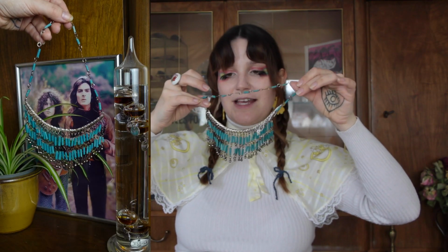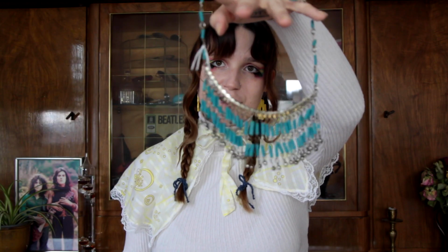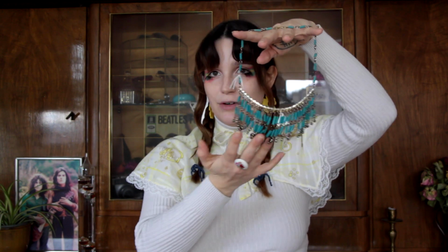I found the perfect little hippie necklace. You can probably already hear it. This one actually has the cutest little bells attached to it, which I think is really cool. Let's see if I can detangle it. Yes, here we go. It's just such a beautiful piece, and I love how it makes these sounds when you move. I honestly just love these blue stones and the silver, and I feel like I have a lot of rings and jewelry that'll go really great with this, so I cannot wait to wear this all throughout the summer.